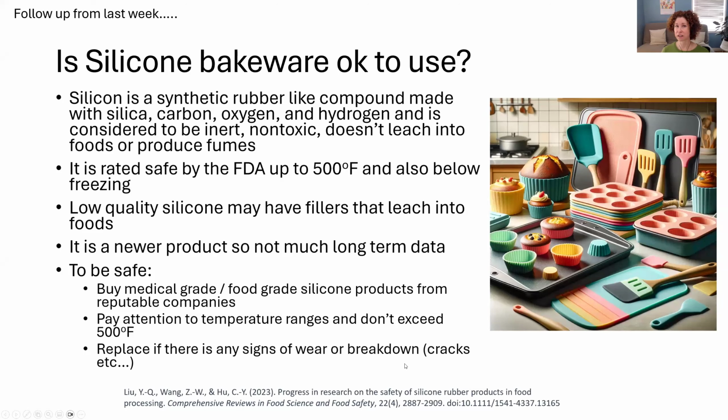And if you still feel a little bit unsure about it, I would say just use it sparingly, like spatulas or things like that, if you don't want to cook in it. But I wasn't able to find lots of alarm bells about it, except for products that might be of low quality.